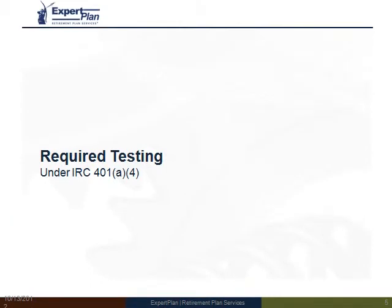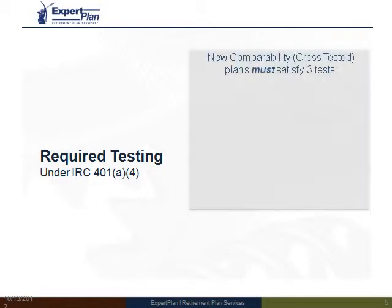Now, as we stated, 401(a)(4), 300-plus pages of code, introduced definitive methodologies on how to prove whether you're satisfying non-discrimination or not. Well, those methodologies are essentially required tests. New comparability must satisfy 3 different tests in order to pass non-discrimination. You have to satisfy a gateway test. That gateway test is probably the one factor that's going to be more limiting than any other test that you may come across, but not always.